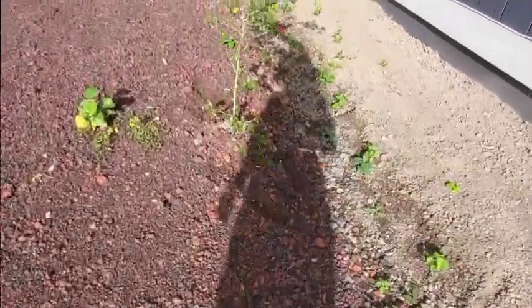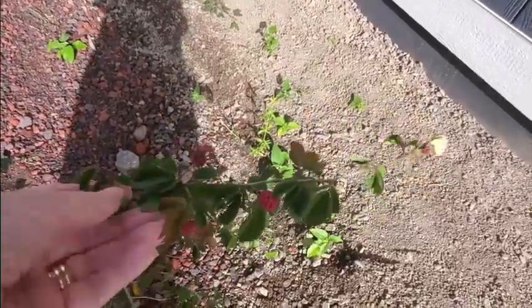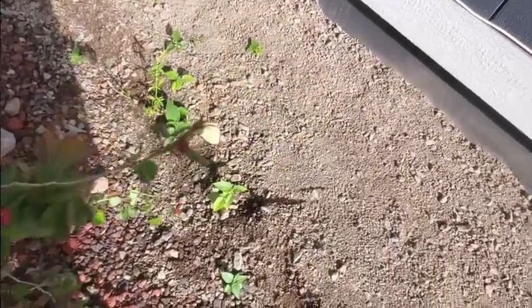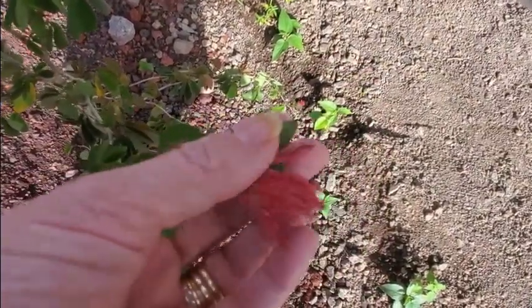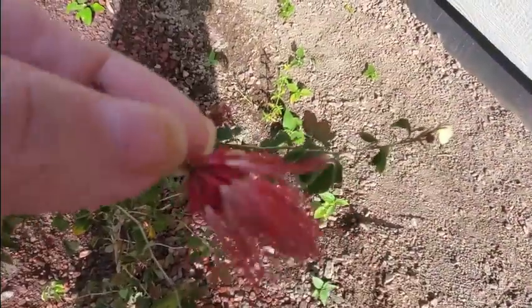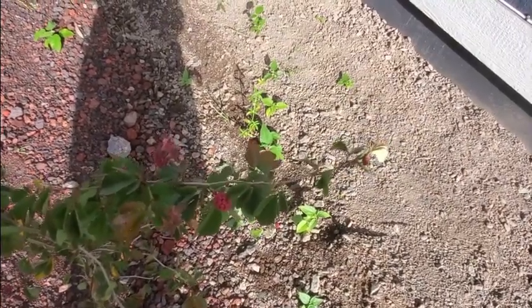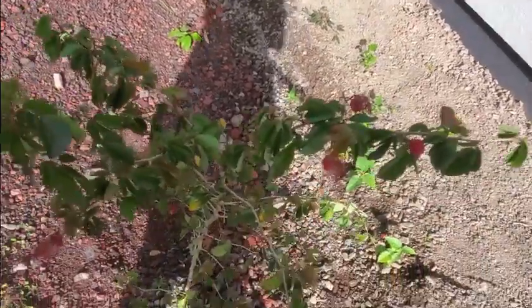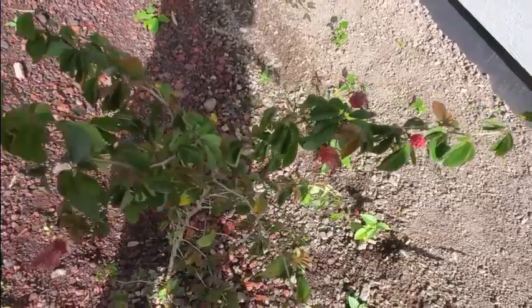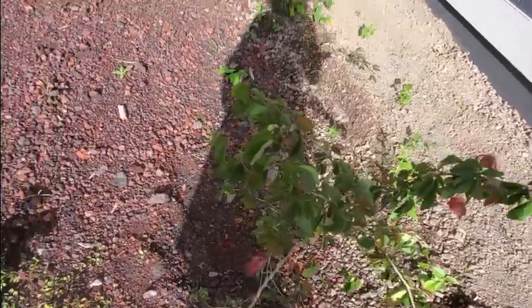This one looks like it's not doing good, but it's getting too much sun. It usually gets these little puff balls. Here's an old puff ball. Take that off. I'm trying to zoom back out for you. But anyways, it needs to be moved. It's getting plenty of water. It's just getting overheated. It needs shade, so I'm going to move that.